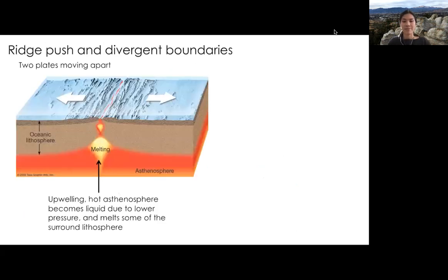So this is a better drawing than the one that I just tried to sketch. Here we have two plates moving away from each other. You've got some asthenosphere coming up, melting and forming new material on the ocean floor. And that is going to create that push away from each other.